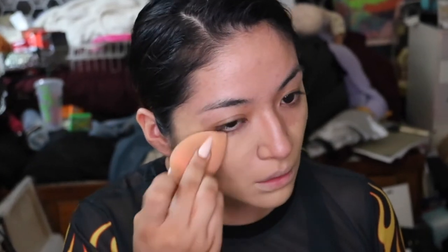So you see that means that my beauty blender has too much water. This happens, you guys, when your beauty blender has way too much liquid in there. Let me just go ahead and finish this off, and I'm gonna go ahead and cover it again. Literally, a little bit goes a long way with this Juvia's Place foundation. I freaking love it so much.